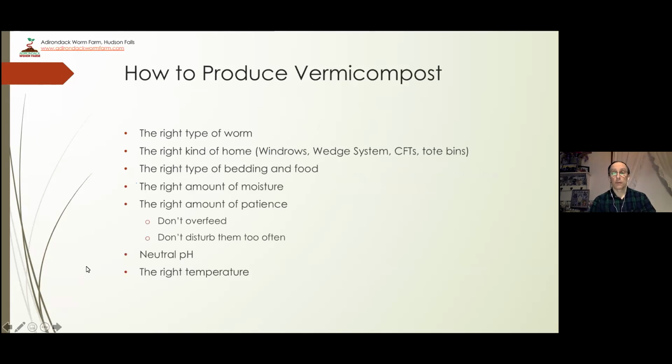Okay, so let's get to it. How do you produce vermicompost? You need the right type of worm, as I mentioned. Composting worms, red wigglers, European night crawlers. African night crawlers are fine, but they really like hot temperatures, so they're difficult here. And then there's a blue worm, which works as well, but those are much more temperamental, so we don't deal with them here. And I'd kind of recommend new worm farmers not to as well.